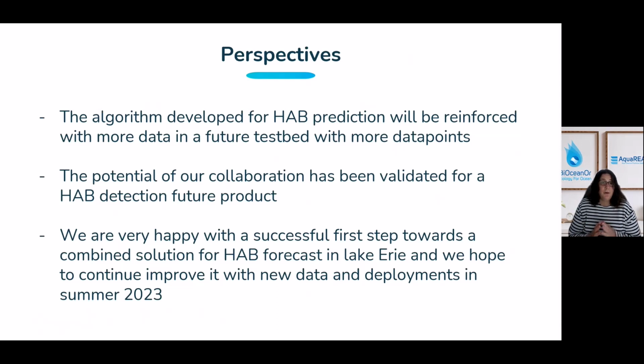But the potential of our collaboration has been validated for the HAB detection product, and we are very happy with the successful first step toward the combined solution for HAB forecast in Le Carrier, and we hope to continue to improve it with new data and new deployment, especially in summer 2023.